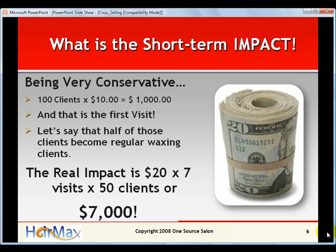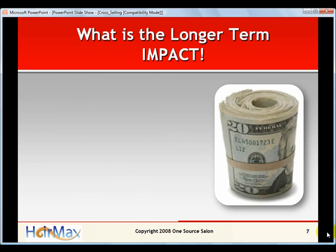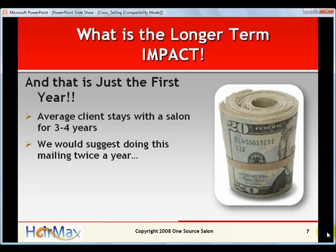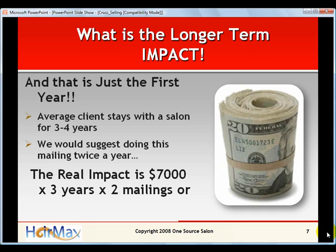And that's just with a 10% response rate, working with very conservative numbers on both client counts and annual client value. But let's not forget about the long-term impact of these brand new 50 waxing clients. Remember, the $7,000 is just in the first year. And we know that the average client will be with us for 3 to 4 years. And I would suggest doing this type of mailing twice a year. So the real impact would be $7,000 times 3 years times 2 mailings per year, or $42,000. And again, that's being very conservative.